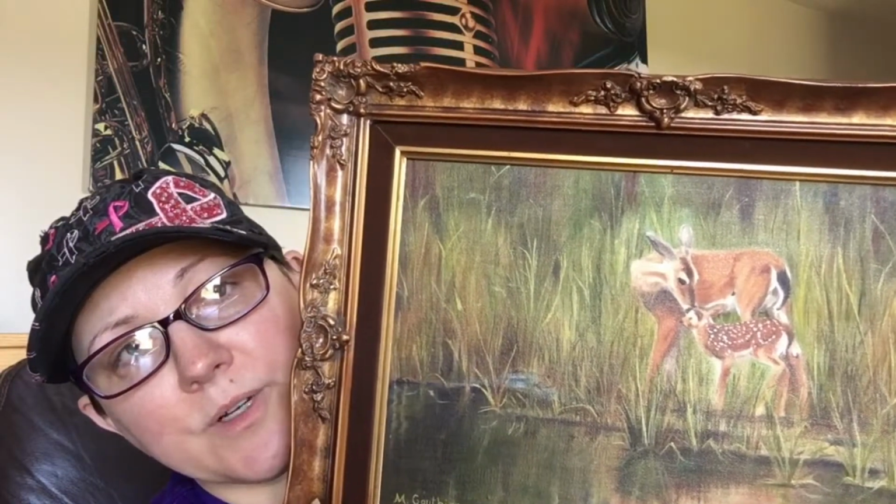This was one of them. Jenny hated this one. This was also $2 for the deer. There was no tag on it, but she gave it to me for $2 as well. This is a larger one. It's got the more ornate frame. It's some doe and a fawn. I just think that's cute, right?